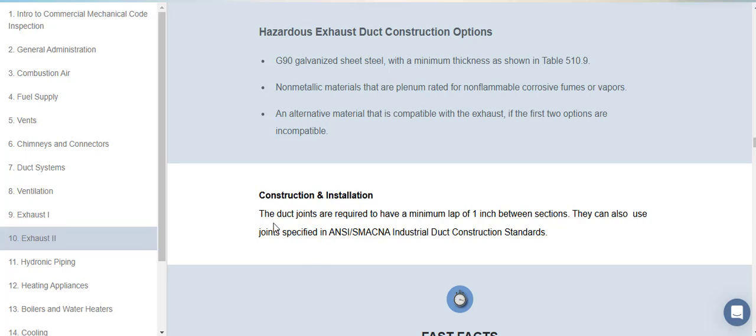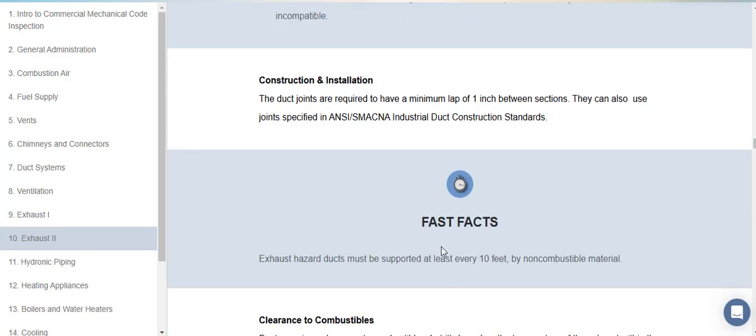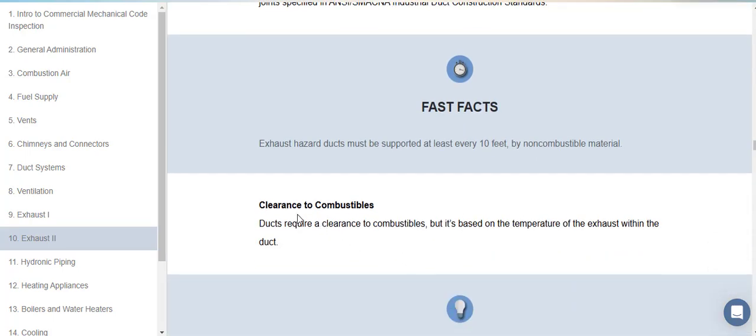Construction and installation: the duct joints are required to have a minimum lap of 1 inch between sections. They can also use joints specified in the ANSI SMACNA Industrial Duct Construction Standard. Fast facts: the hazardous exhaust duct must be supported at least every 10 feet by noncombustible material.